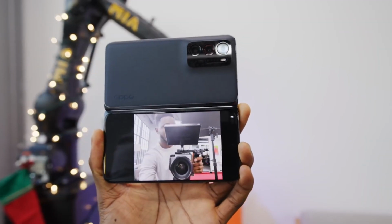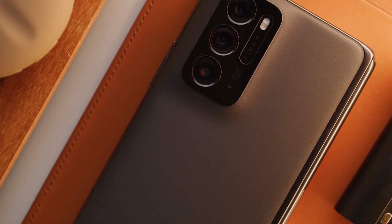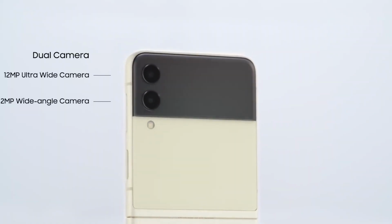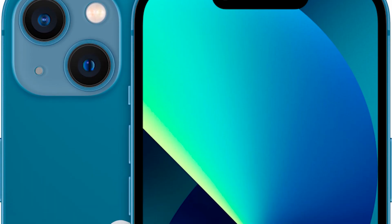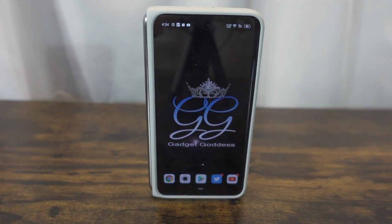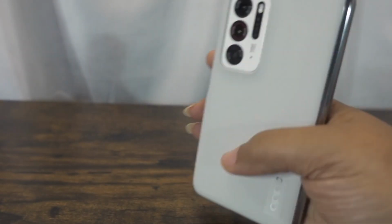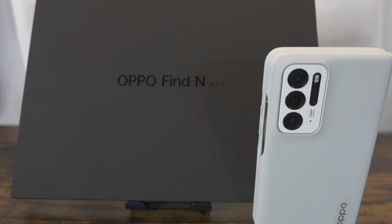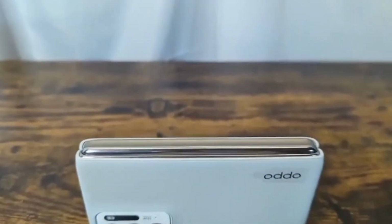The Find N can still take great photos for the most part, and the camera holds up very well against the Galaxy Z Fold 3's camera. But it can't compete with camera heavyweights like the iPhone 13 and the Google Pixel 6. The Oppo Find X3, for example, had a fantastic ultra-wide camera that produced images that were almost as sharp as the main camera. Since the ultra-wide sensor on the Find N was downgraded, it can't do this.